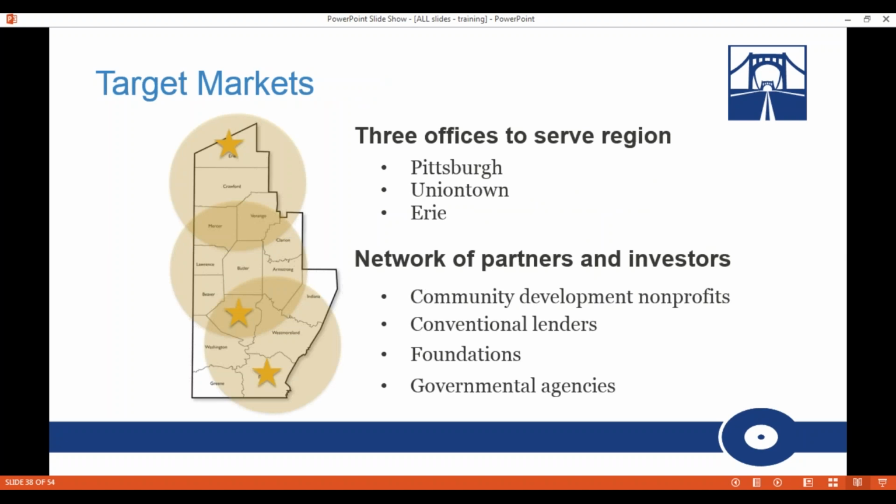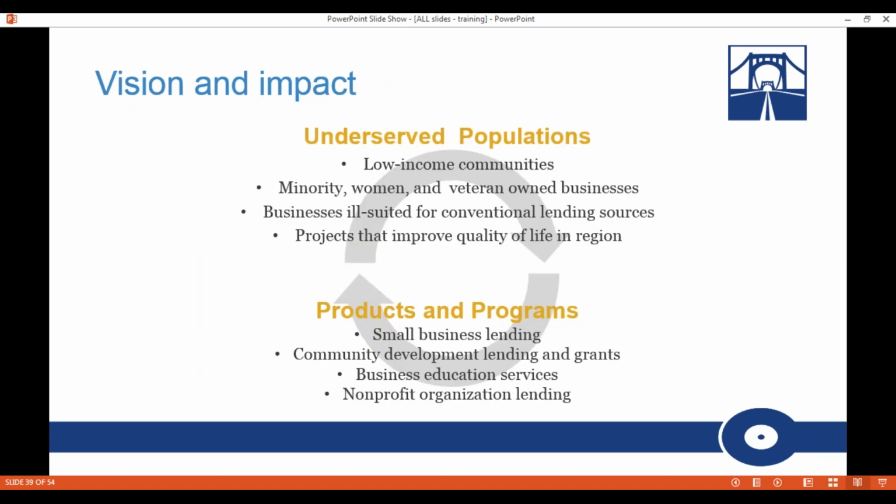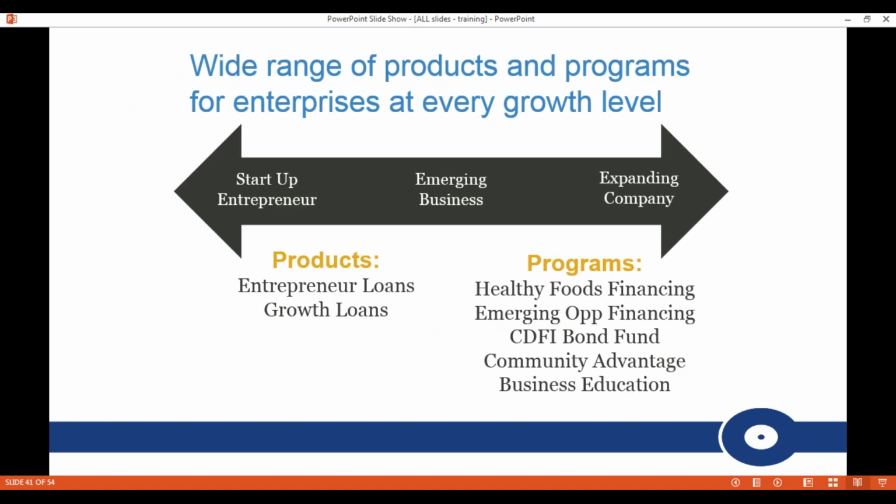How can we help you? The most important question. We can provide financing for startup businesses, existing businesses looking to grow and create living wage sustaining jobs within Western Pennsylvania, and expansions of existing companies looking to purchase real estate, second locations or first locations for that matter.